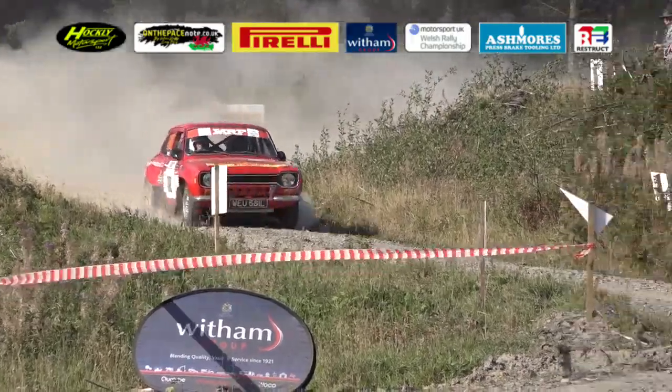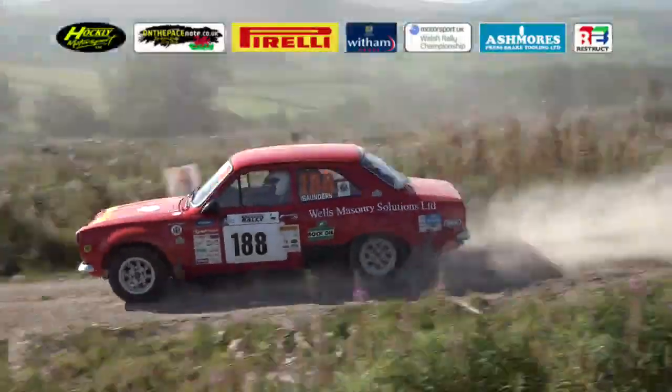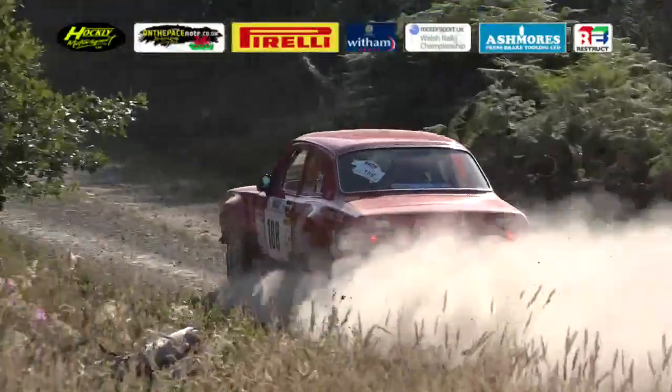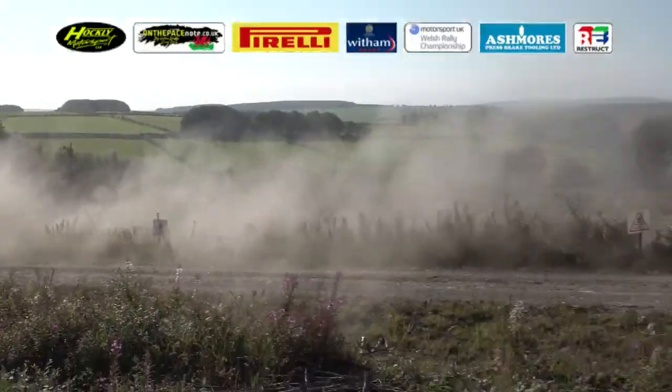Next up, Mark 1 Escort. It's got to be Jeremy Wells, with Martin Saunders guiding Jeremy through the forest this weekend.